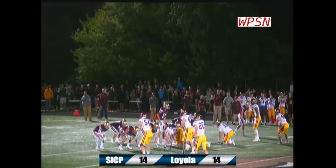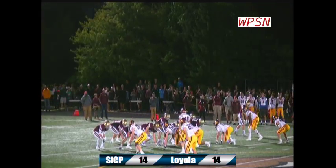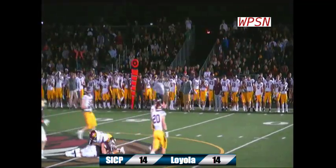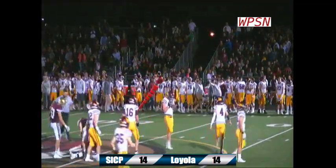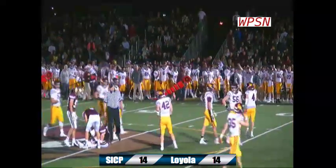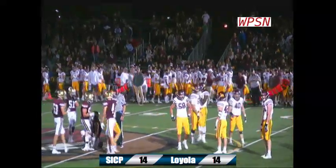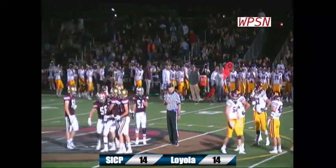All right, Pounce lines up under center. It looks to be a near empty backfield. Looks to be a pass to the outside. Pounce is tackled, but he gets the ball off in time to number 2, Campbell Calvin. That is a first down for the Wolfpack. Campbell is still down, and he's hurt his foot. Looks like we're going to have another injury timeout. This isn't good.